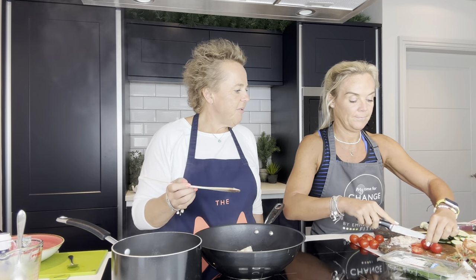Because the less complicated we make things, the better. I'm not a fan of taking things out and then having to use another pan and then having to wipe a pan down and ultimately.